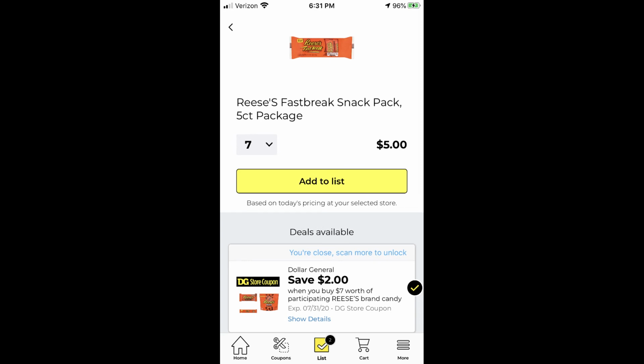Here's a Reese's deal you can do. You can pick up 7 of those $1 packs of Reese's peanut butter cups or the other Reese's flavors they have. They're $1 a piece. Pick up 7 of them. If you spend $7, you get to use this $2 off digital store coupon, making it just $5 for 7 packs of Reese's peanut butter cups.